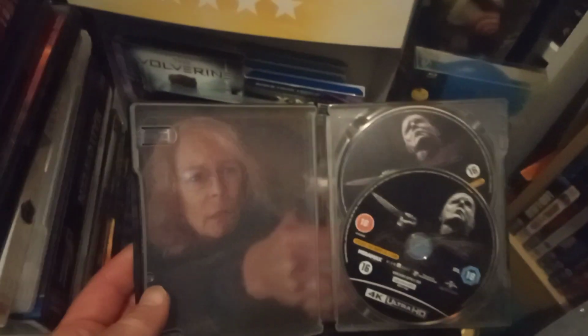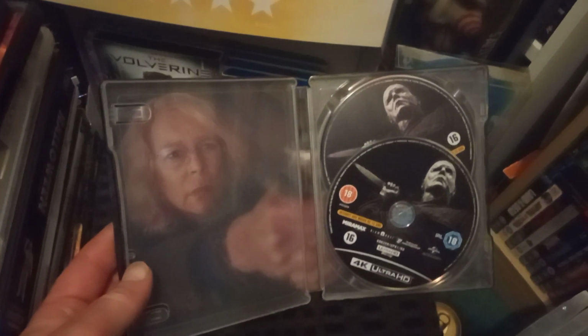This is 4K. Jamie Lee Curtis inside. Great artwork. I picked this one up. You know I'm a Halloween fan, so we rock a bit of Halloween. Right. Check this out.